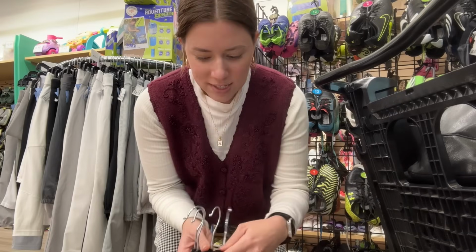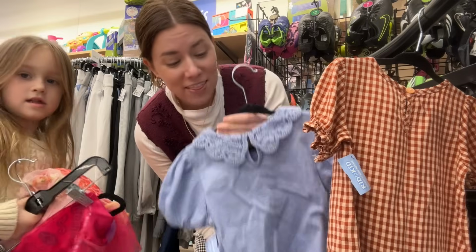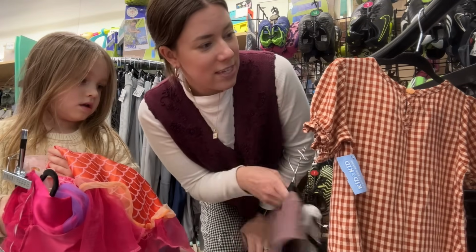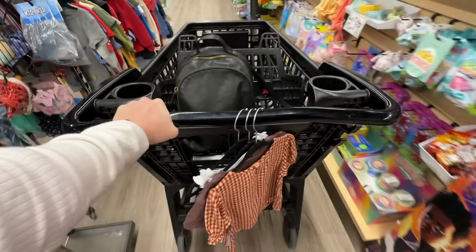Okay, I'm trying to narrow things down. I think I'm gonna get this one because it's unlike anything she already has. This one here is $8, so I think I'll put it back, but I do think I'll get these two, and I think we might have to put these back. Time to head to the checkout.